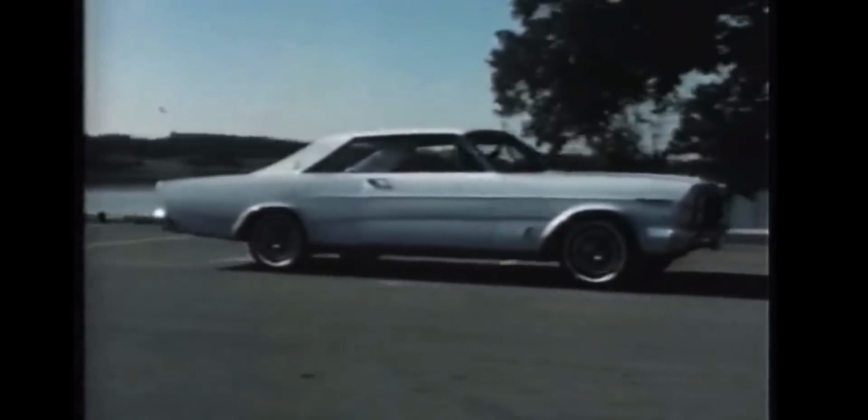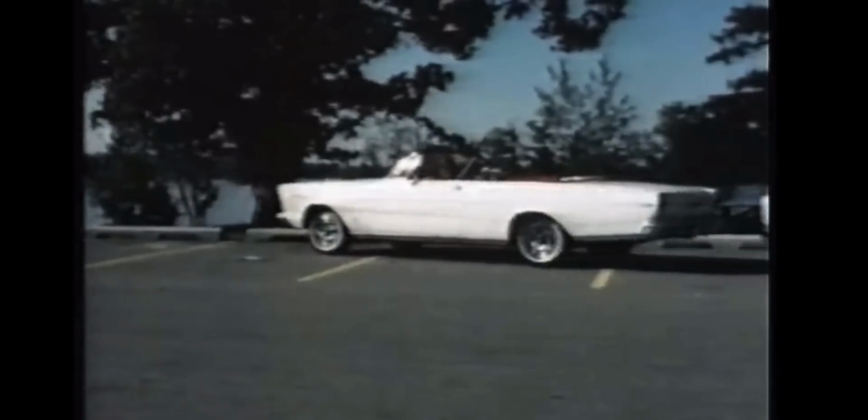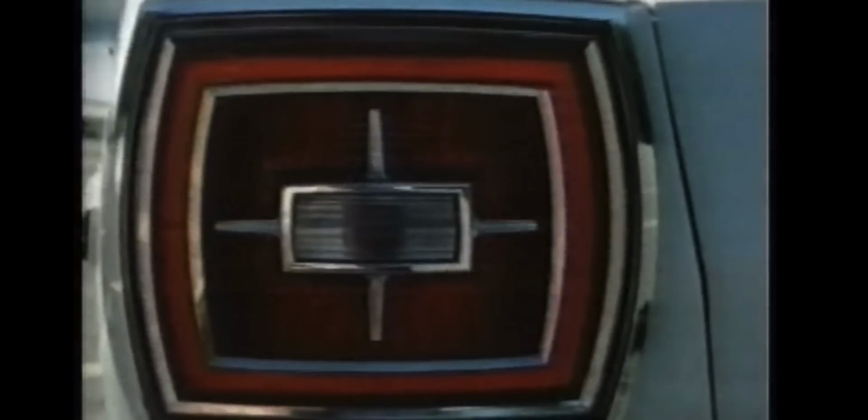This is the 7-liter, 2-door hardtop, which features front-wheel disc brakes and a new 428 cubic-inch engine. This sporty convertible displays some additional styling features. A distinctive front grille incorporates parking and turn signal lamps. And massive tail lights give the 1966 Fords strong rear-end identification.